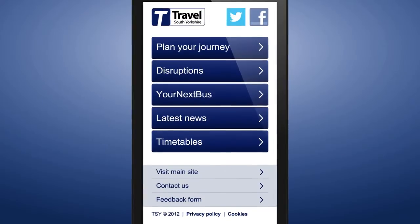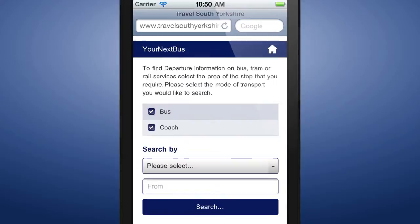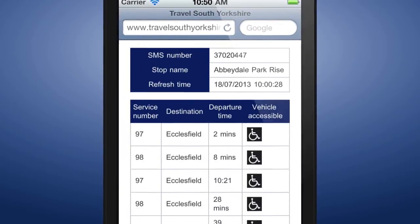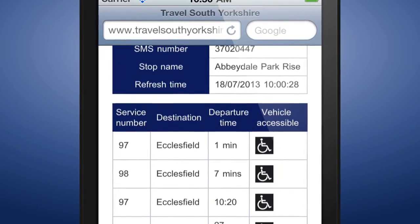Finally, you can also access Your Next Bus through your mobile internet browser. Visit travelsouthyorkshire.com and follow the guide. Live bus information will be displayed on your screen and updated every 60 seconds.